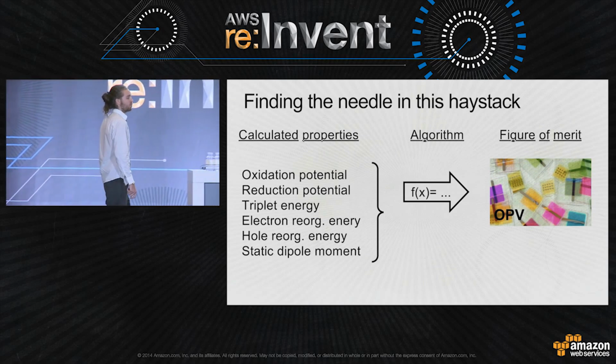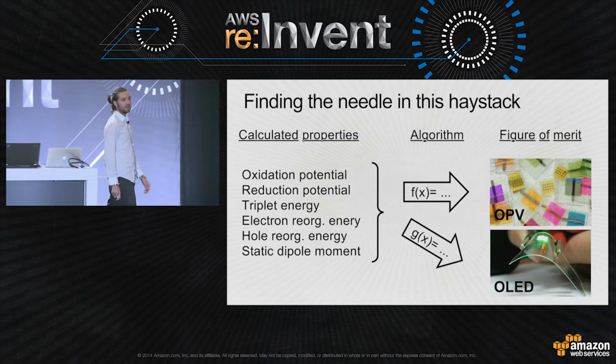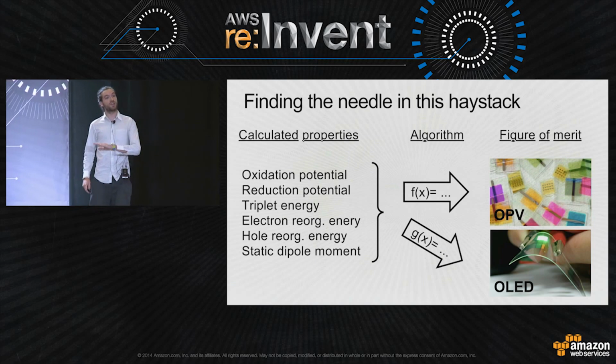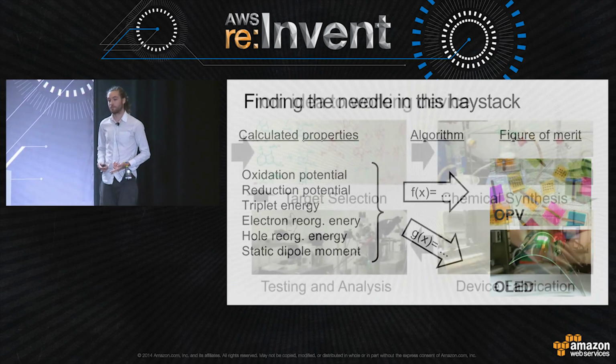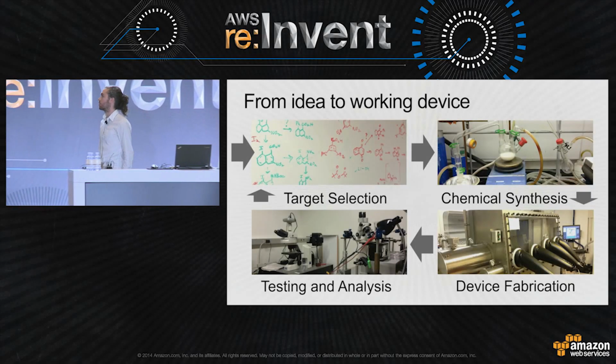Next week, I might not even want to make a solar cell. I might want to switch it around and make an organic light-emitting diode. These properties are still relevant to that. I don't have to go back and recalculate anything. I can come through and search the data in a different way. So what's the score? Where does it stand? What are we doing in the laboratory?